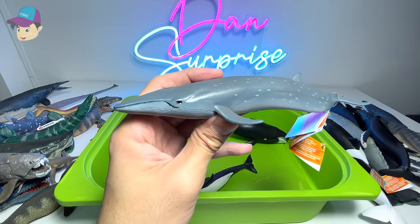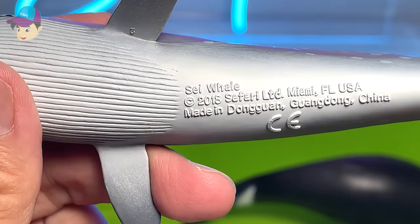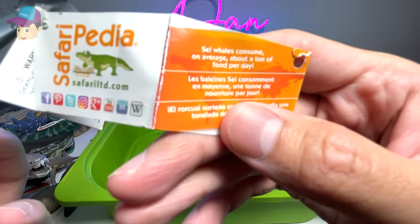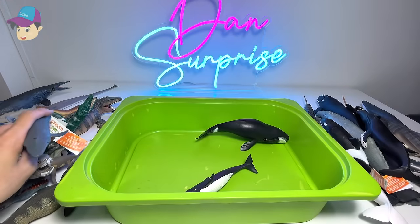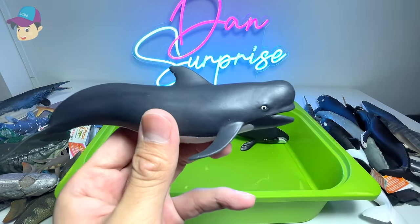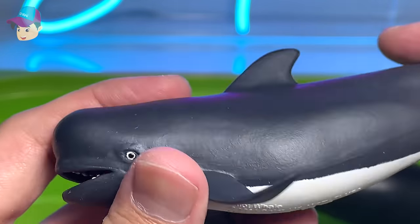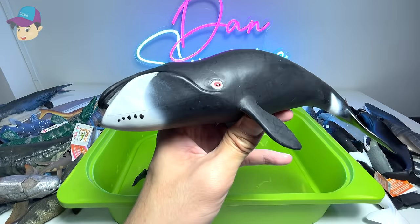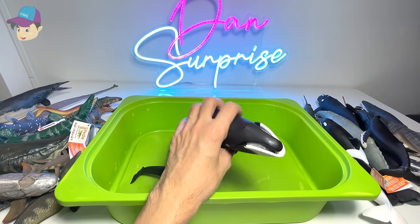Another whale, this one looks like the blue whale, but it is actually known as the sei whale. Sei whale. Yeah. Let's see what is written right over here. Sei whales consume, on average, about a ton of food per day. What is this? This is a very adorable looking whale. It is a pilot whale. Nice. And our last figure inside is actually the bowhead whale. Yeah, a pretty big whale right over here.